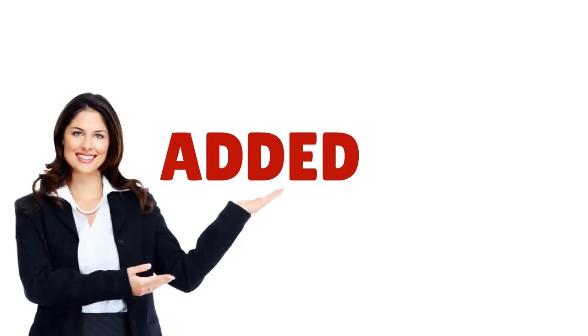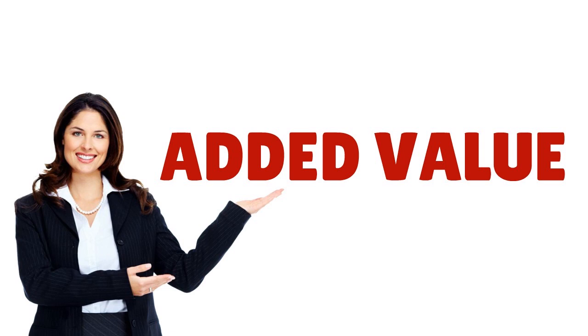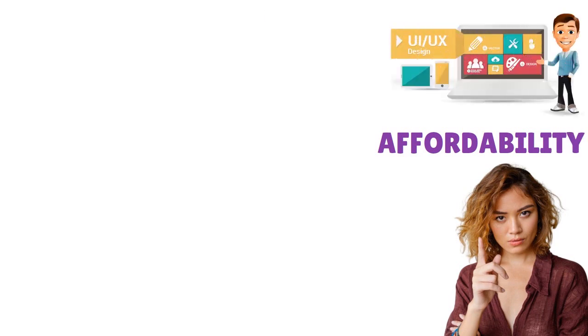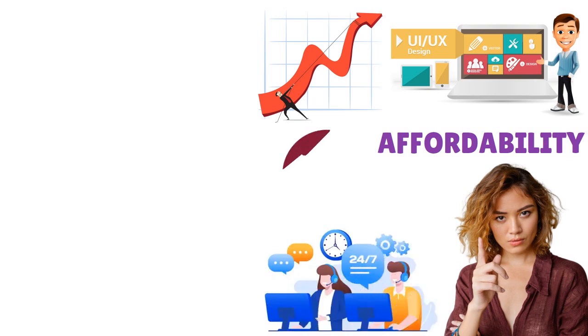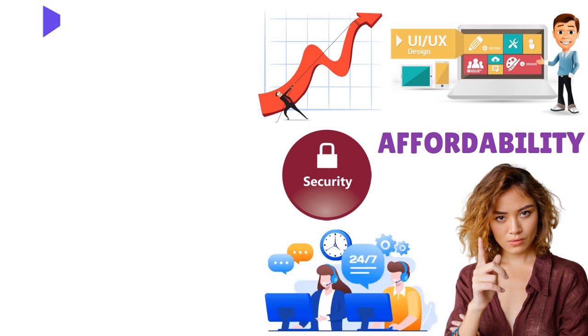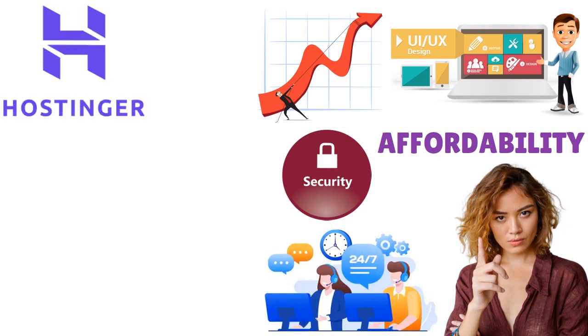Let me talk to you about the added value. So when you think about Hostinger WordPress hosting, it's important to understand that this service stands out when it comes to affordability, when it comes to a user-friendly interface, when it comes to performance optimization, when it comes to 24/7 customer support, when it comes to security measures. I mean, this is the quintet. Those are the 5 things where Hostinger really stands out big time.